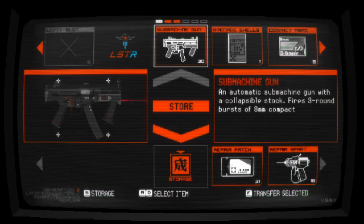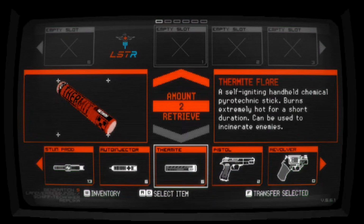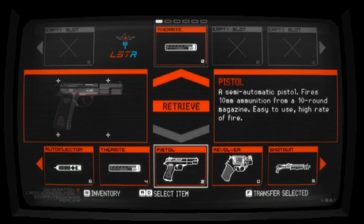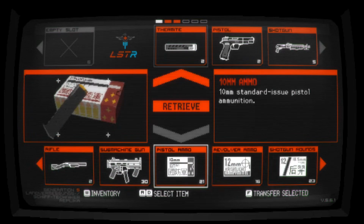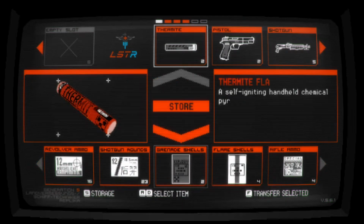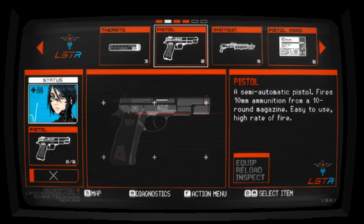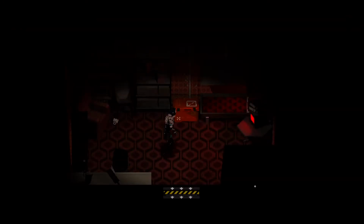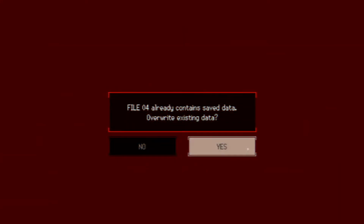Alright, drop everything off. There's 1 thermite on the table. We're going to take 2 others. Let's see, I need a shotgun and a pistol. I'm going to take 6 rounds of the pistol. That way, if I don't end up firing it, I can end up still reloading it with whatever ammo I find in the next area. Yep. Reload. Actually, we should probably use this first. Let's begin.